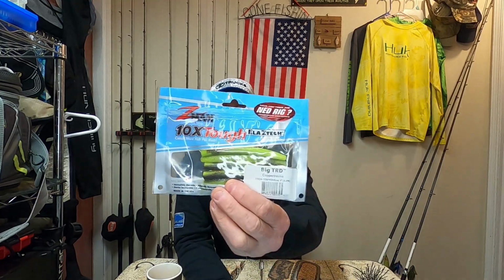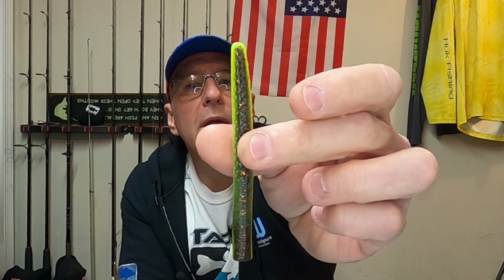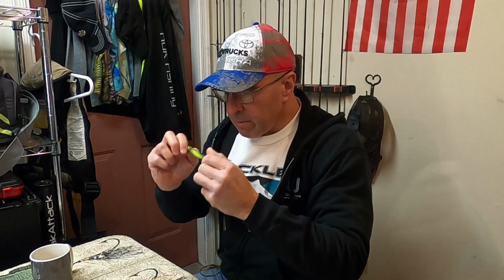So this year, I jumped in pretty deep with Z-Man products. I was that impressed with it. First bait up is the Big TRD Copper Truce 4-inch. This bait's about double the size of a normal Ned rig, and this Copper Truce color really gets bit. I really like it. It's got some metal flake in it, green pumpkin, a little bit of chartreuse. It's a good color. Bait's really stretchy. Doesn't smell, but they like it. So I'm going to give this guy a shot this year. I think it's going to do really well.